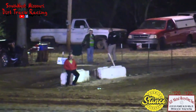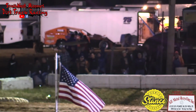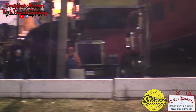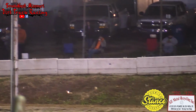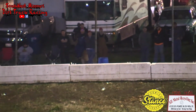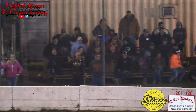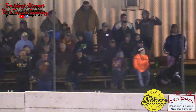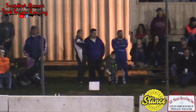All right, so we've got a little bit of a break in the action. Jamey Petty is not able to get down to the infield there, so we'll wait for a tow truck to get us hooked up here and back to racing action. Tough break tonight for the Petty crew, as we've already seen Tim Petty have problems. And now it's the 43 car of Jamey Petty having problems as well.